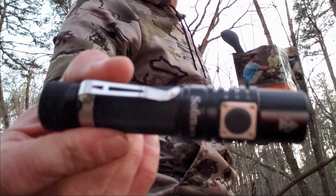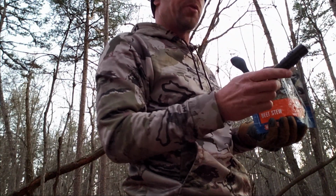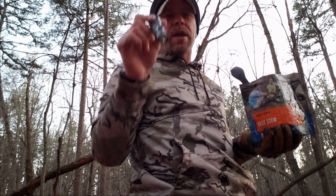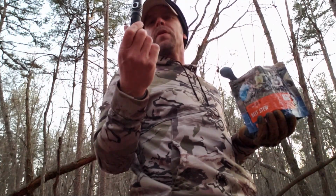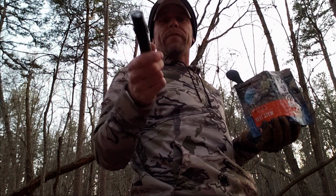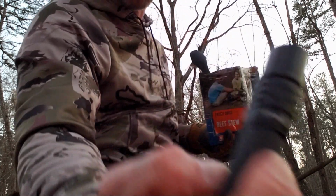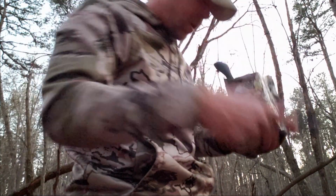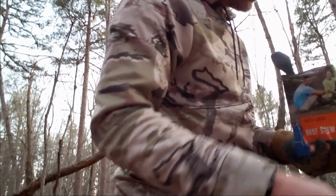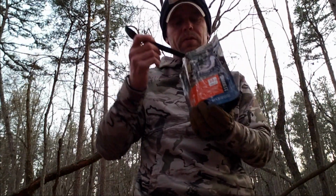600 lumens or 610. The brand is Sofirn SC31. Outstanding, and it has the best strobe I've ever used on a flashlight. I will say that. If you don't want to wait for the review, just go ahead and buy it. It is USB rechargeable. Hopefully you can see the little piece there. And IPX8 weatherproof. So, pretty awesome little flashlight.